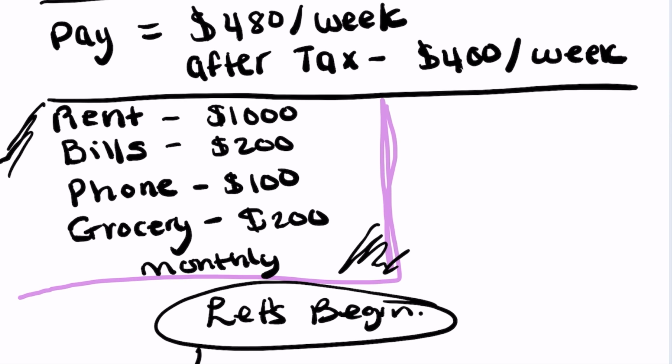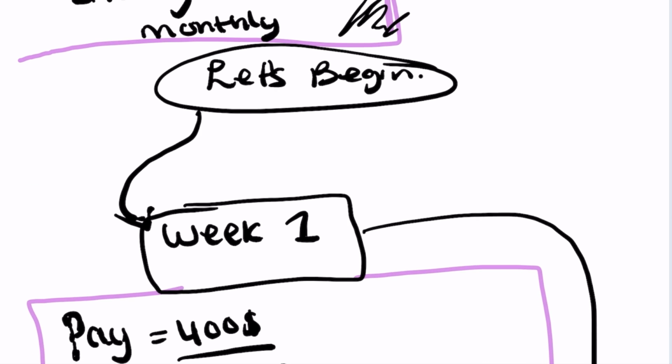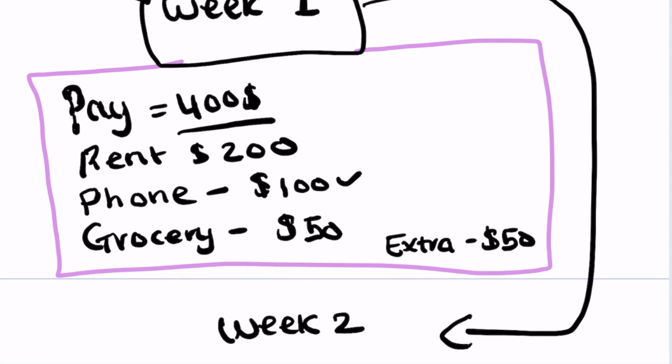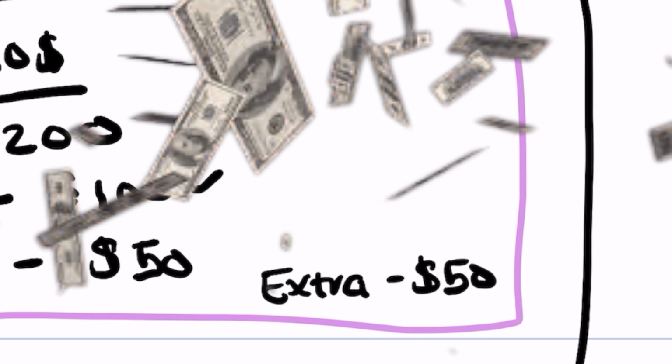In week 1, you're going to receive your $400 paycheck. From that $400 paycheck, ideally you should save $200 for your rent, $100 for your phone, and $50 for your groceries. Once you have that on lock, you're going to have an extra $50 to do with as you please.